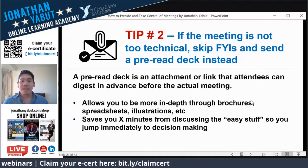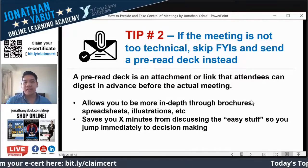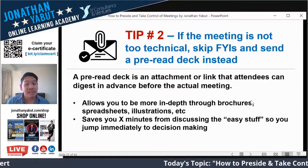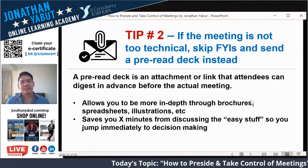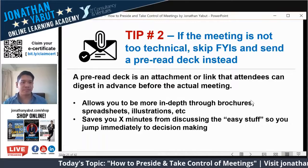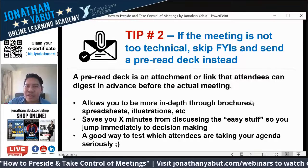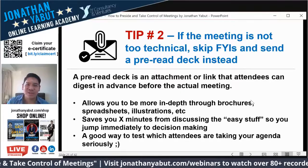Number two, because you're sending them a pre-read deck, it saves you X amount of minutes from discussing the easy stuff. I discussed this a while ago. The goal is that you have more time for decision making. And finally, number three, here's my litmus test. And this is the tricky part that I'm always curious to know.